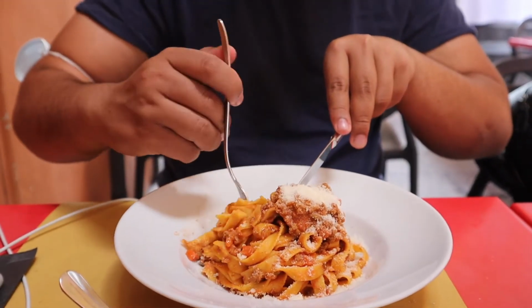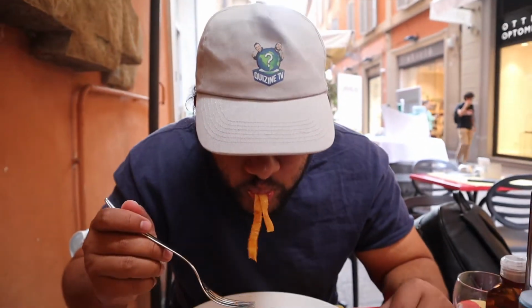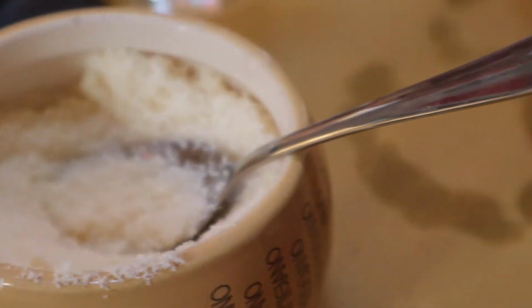Get a good bit of that tagliatelle. Oh, this looks brilliant. Oh wow. Oh, that is delicious. It's so authentic as well. I absolutely love it. That tagliatelle made fresh by the chefs in the back.